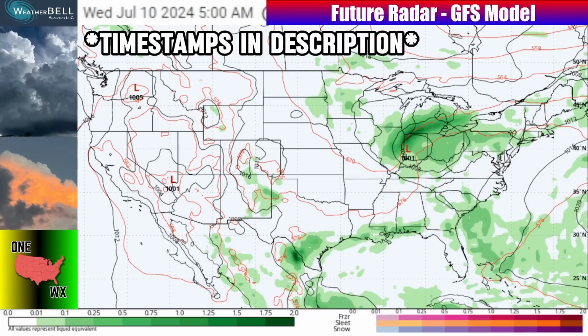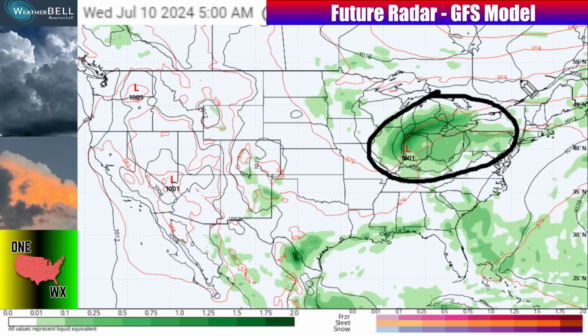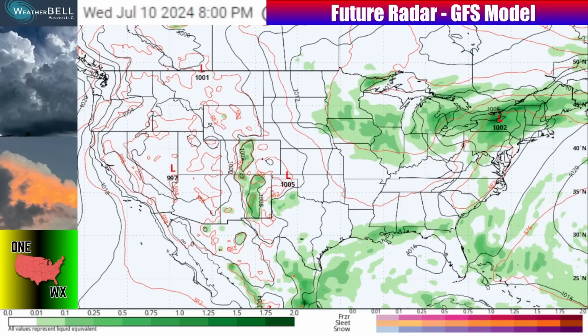Let's get right into this here with the future radar. From the GFS model, we're tracking the remnants of Hurricane Beryl, now a post-tropical system, making its way through parts of Illinois, Indiana, Kentucky, Ohio, Michigan, Pennsylvania. It's a broad area there, especially surrounding the Ohio Valley as we go into our Wednesday, July 10th in the early morning, where we're going to be seeing this heavy rainfall. This has actually been spawning some tornadoes from as far south as Texas all the way on up through Kentucky and Indiana today as I film this on your Tuesday evening.